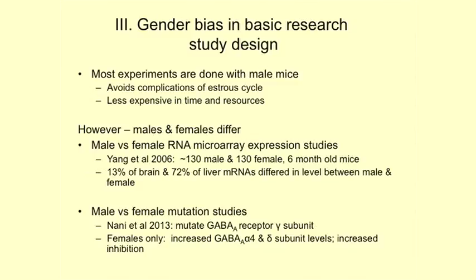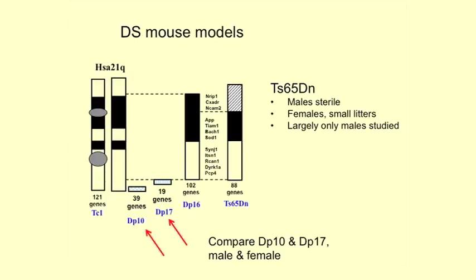And then another example, they mutated the GABA A receptor gamma subunit, and only the females showed elevated levels of inhibition and altered levels of other subunits. Males did not. Now, males may have had other phenotypes, phenotypic features. So there are clear, and you go in the literature, you can find example after example.